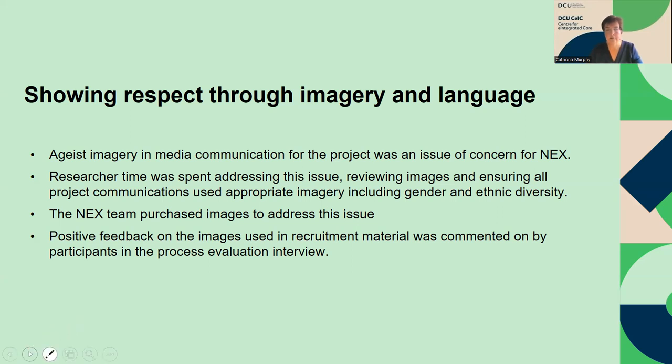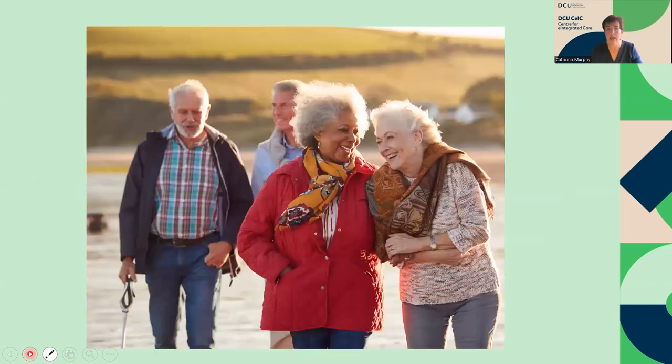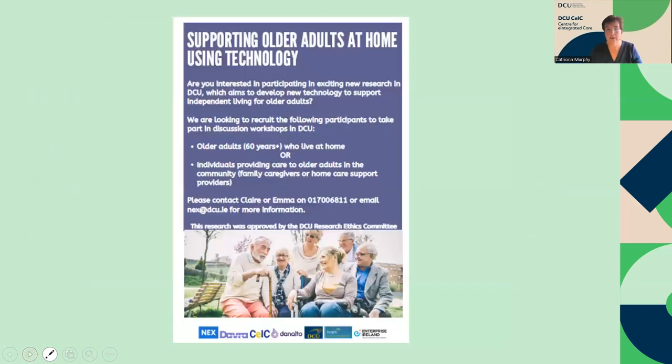And we did actually receive positive feedback on the images used in recruitment material. This was commented on by participants in the process evaluation interviews. It was appreciated, and it sparked interest in the project as well. Just to give you an example, that's one of the images that we purchased and would have used. And then there's another one that was on one of the advertising leaflets for the initial workshops.